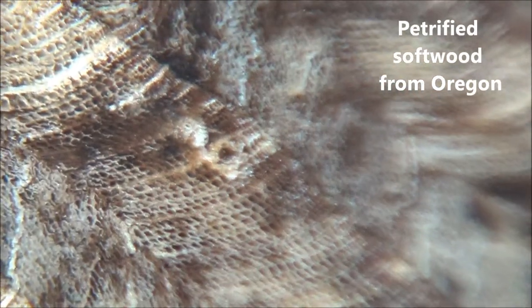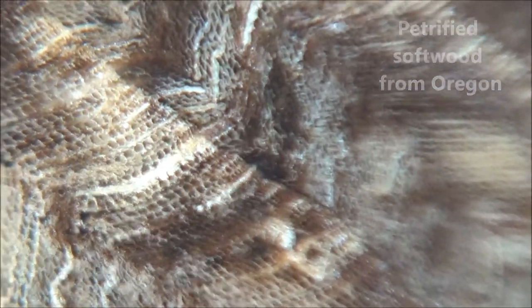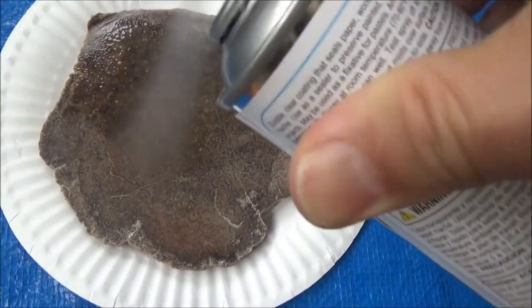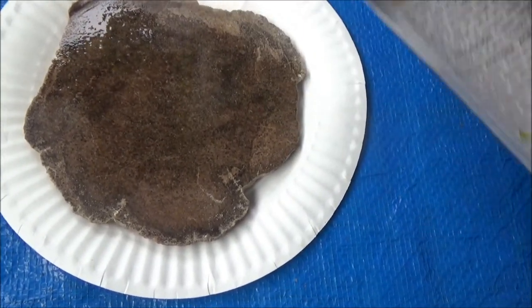By the way, we ended up spraying the unpolished Tempskya fossil with a clear acrylic sealer, made to protect paintings. It was a bit of a desperate measure, but it did work to some extent.